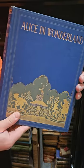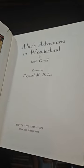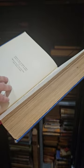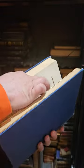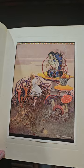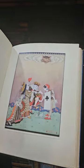Here we got a nice copy of Alice in Wonderland. Again, really great condition. By Lewis Carroll, illustrated by Gwynedd M. Hudson. Let's see if there's a copyright date in that one. No date. I think that's from about the 1920s. Let's see if I can show you some of the color plates. There we go, we got Alice talking to the caterpillar. We got the queen.